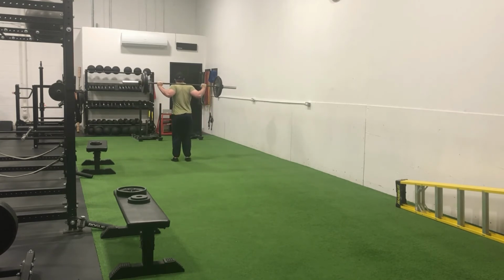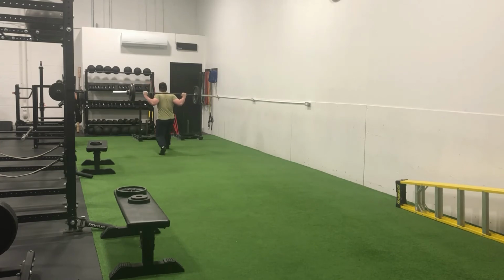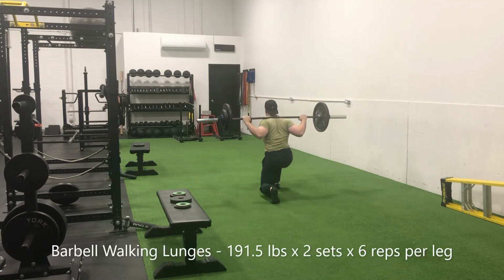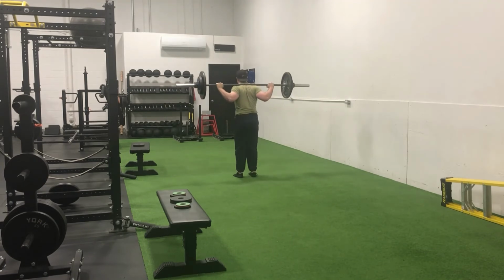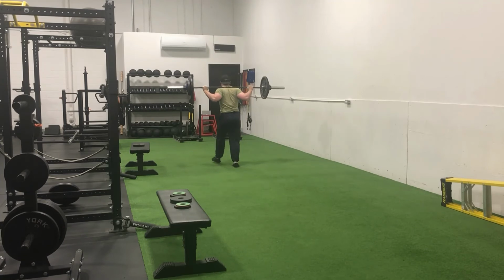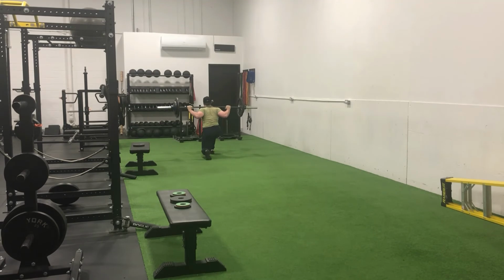And then the back off sets just added to the discomfort. Although, a point of pride was such that my back off work was executed above 185 pounds. That was encouraging, to say the least. Here we go with 191.5 pounds for 2 sets of 6 reps per leg respectively. And I would like to point out that I'm generally concerned about what will happen when I add a third back off set, in consideration of the relative discomfort that I will be subjecting myself to.